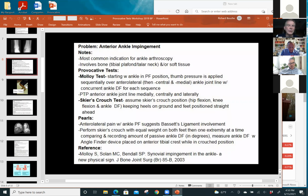Okay, anterior ankle impingement. That's a common problem. It's the most common problem for ankle arthroscopy, either bony impingement, where you can get an x-ray plus your exam, or soft tissue. With soft tissue, the x-ray is going to be normal, and 50% of the time the MRI will be normal as well. Are you going to rely on diagnostic studies to help you out? If you are, you're going to be sorely disappointed.